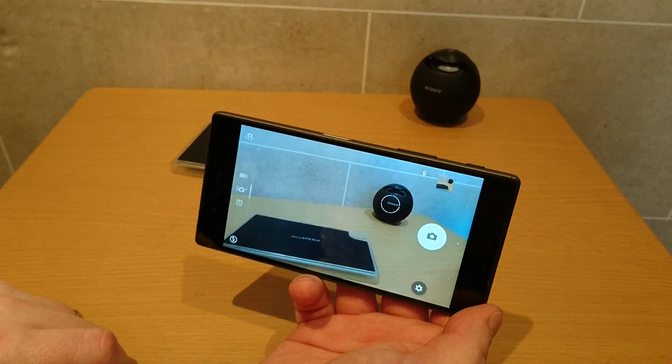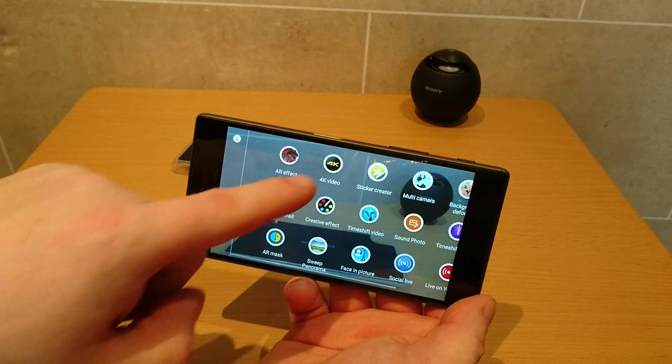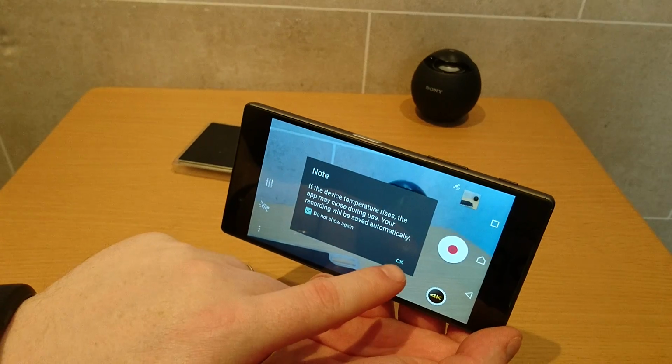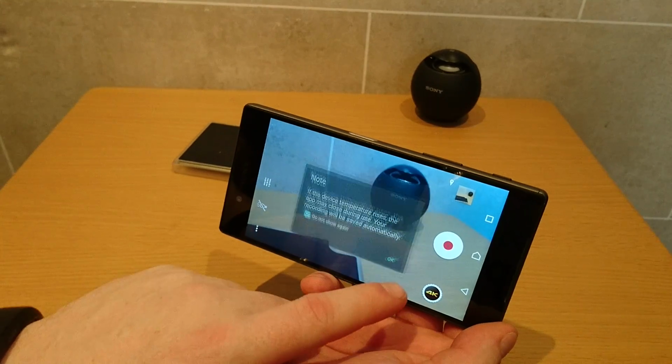You get quite a few different camera apps. For example, you just slide through, so you've got the likes of 4K video, which is available straight away. You do get a little warning to let you know if the phone heats up, it will shut down.